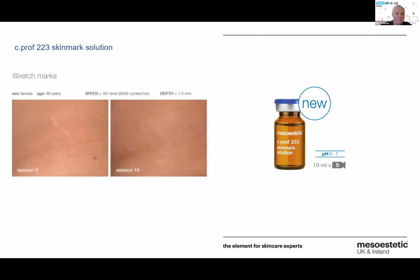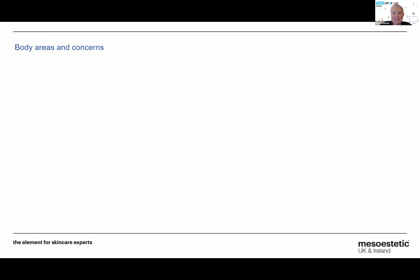And here is a picture of stretch marks. Now, I mentioned earlier about when they're white and silvery, and that's what you can see here, but they've still got a slight pink outline. So like I said, when you've got a white silvery one, it's really difficult to get rid of it completely, but what you can massively do is improve the appearance. Whereas if they are just red and pink, then yeah, you're going to get them disappeared quite quickly, which is brilliant. So this one here is after a course of 10 treatments for the stretch marks, and it's dramatically reduced. So Skin Mark was acne scarring and stretch marks. Now, if the acne scarring is pigmented, use the Depigmentation solution.